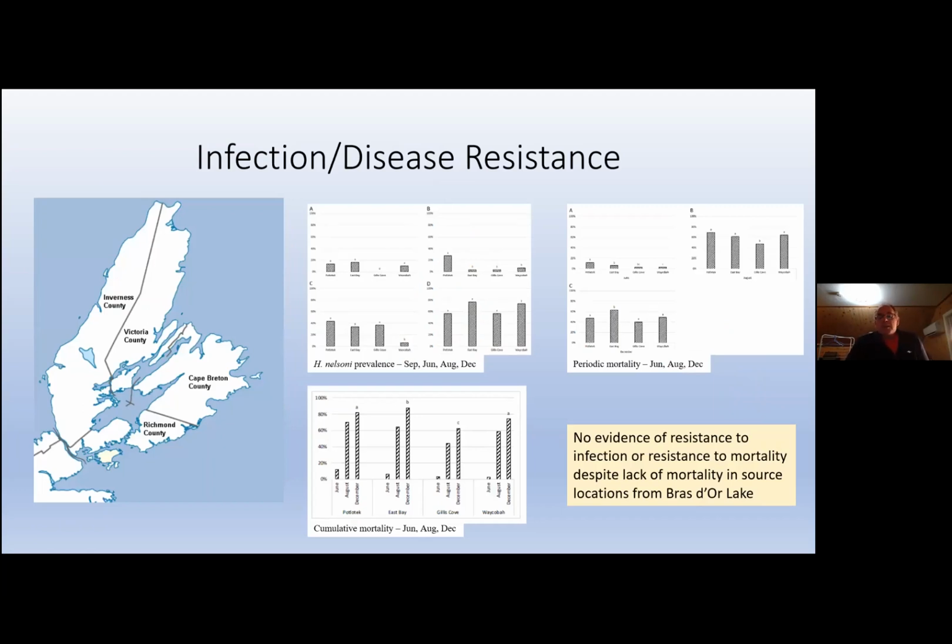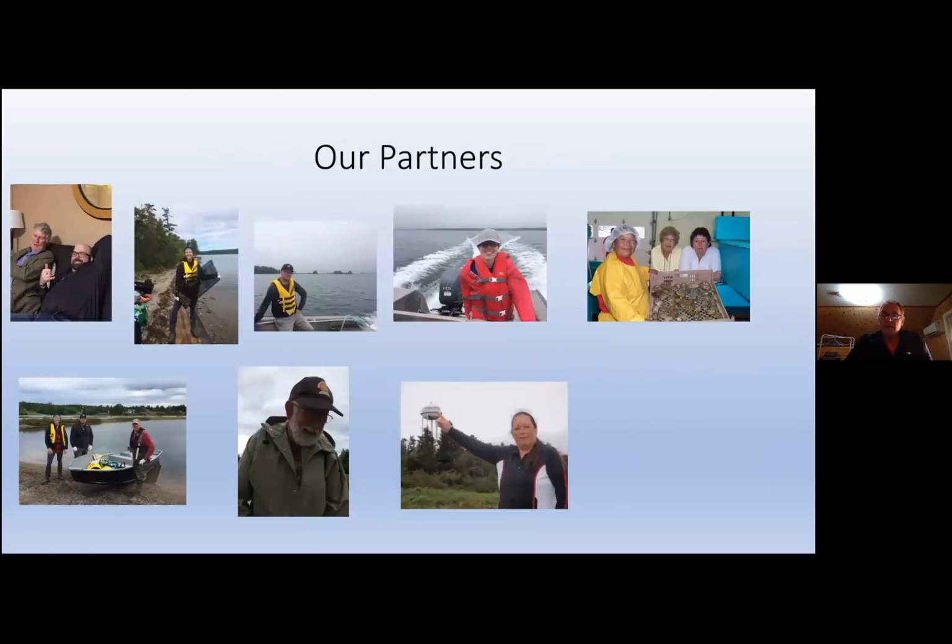There was some discussion about people with leases not seeing their oysters dying. So what we did is we moved oysters from their leases into Nyanza Bay, where we know there's significant oyster parasite activity. And what we found was that there's no evidence for resistance to this infection or mortality. It's just some locations in the Bras d'Or, for one reason or another, we don't know exactly why yet, we just don't see the parasite. It's not detectable.